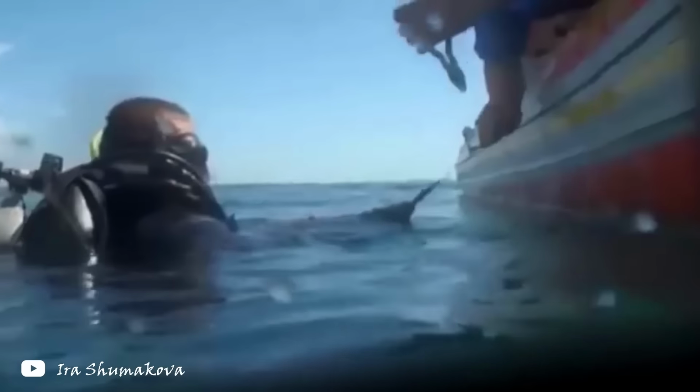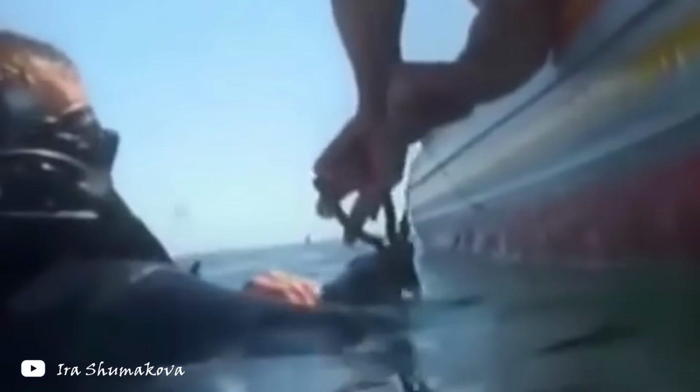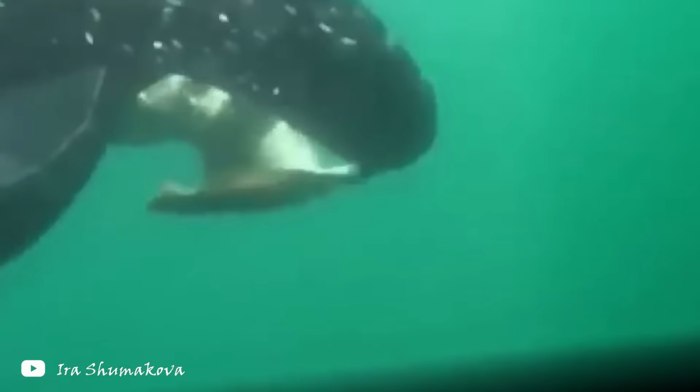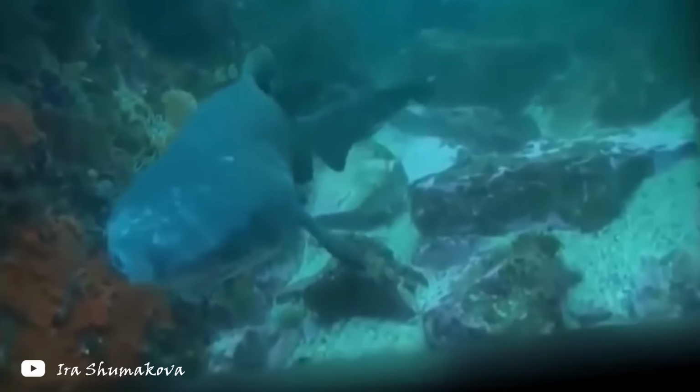They guide the shark in its frailty and pain to their boat, where the fishing hook is removed. The shark afterwards sinks to the bottom of the ocean, and they assume she is dead. 3 weeks later, they dive to the same spot, and they meet the same shark. They know it's the same because of the hook scar on her head.